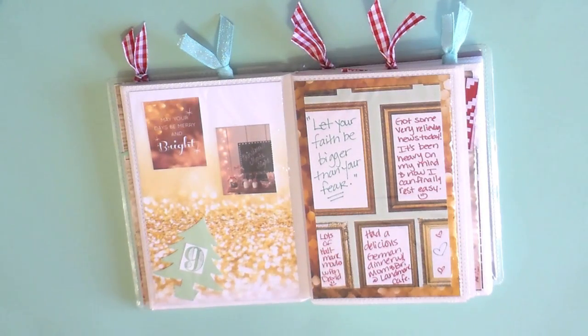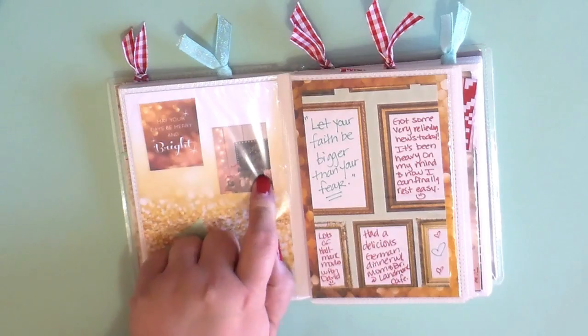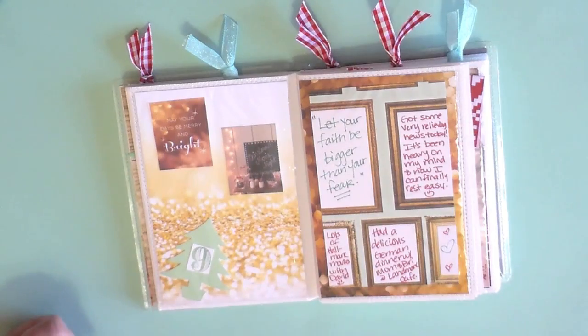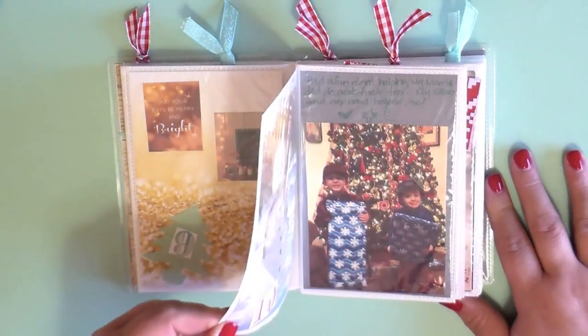And then I had a delicious German dinner with my mom and Bree at Landmark Cafe, and lots of Hallmark movies with David. And then I had this little Pinterest image, and it's Christmas movie night. So this day was just a relief of things that were on my mind, and I finally could rest easy. So that was the 9th.